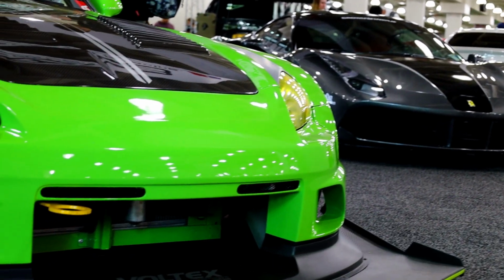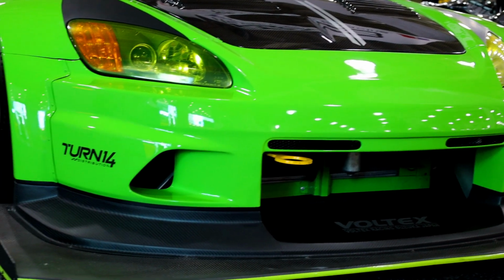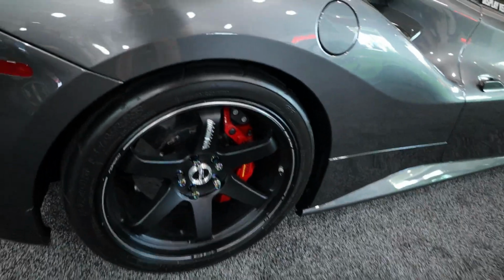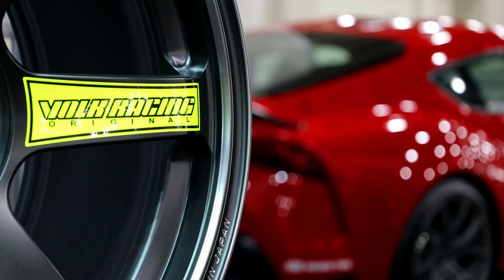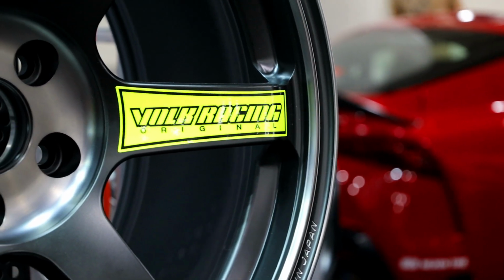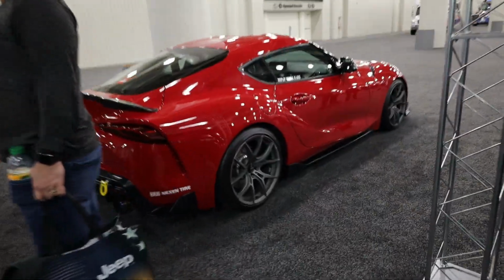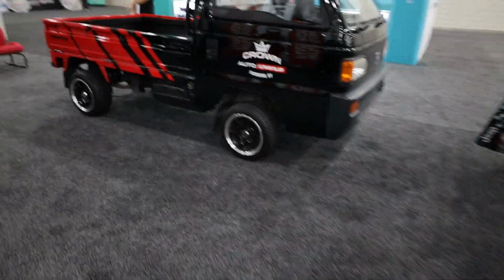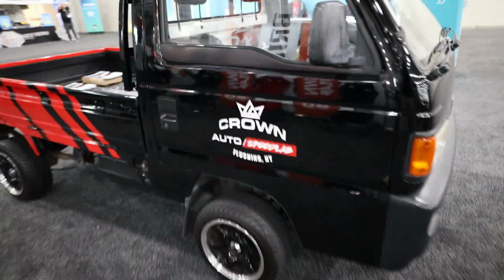I'm pretty sure these are Volk Racing wheels, and all of them are just absolutely amazing. And then over here on this 488, you have another set of the forged satin black Volk Racing wheels paired with titanium nuts. It just looks awesome. It's simple. Most of them are either 6-spoke or 5-spoke, very simple designs, but really cool. You also have an Infiniti over there with a completely different design wheel, and then a new wheel for the new Supra that goes really well with the overall styling of the Mark V. And I also really like this little Honda truck here with little baby wheels on it too, but again, they're still raised, which is really neat.